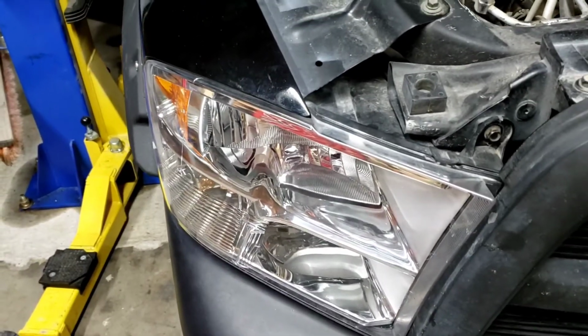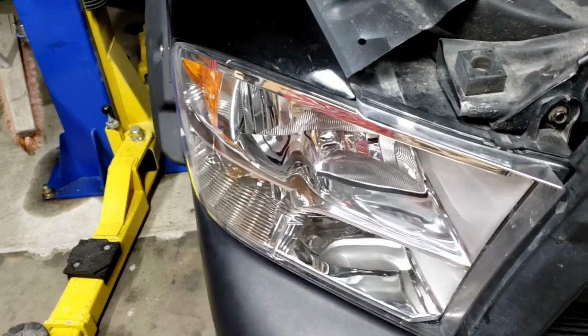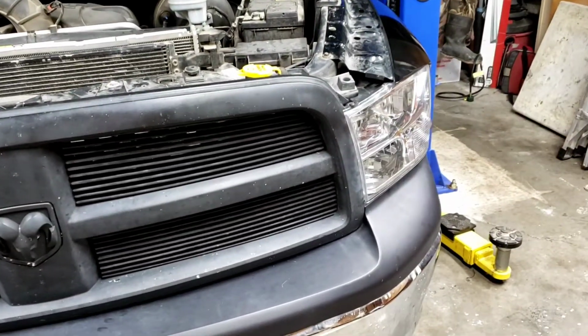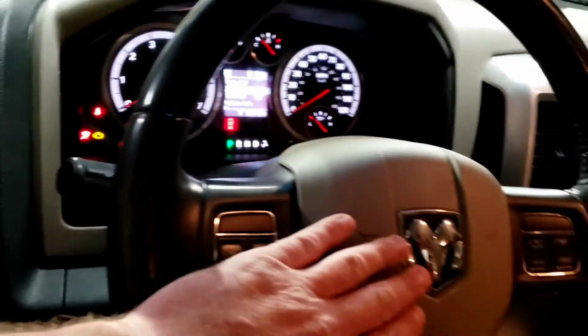You have to look at the different colors of the wires and the connector. They swapped them. They didn't even put the routing of the wires back correctly. So we fixed the lights so the low and the high beams work and the blinkers work. Then we took a look at the horn wouldn't blow. So when I hit the horn, it won't work.